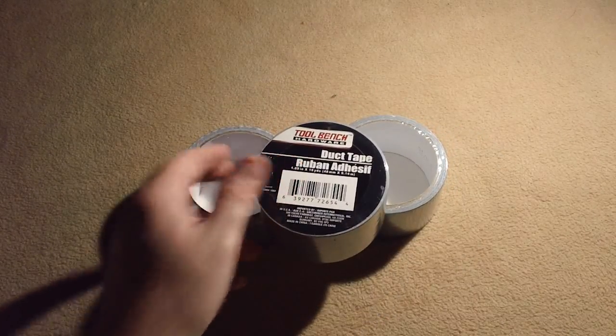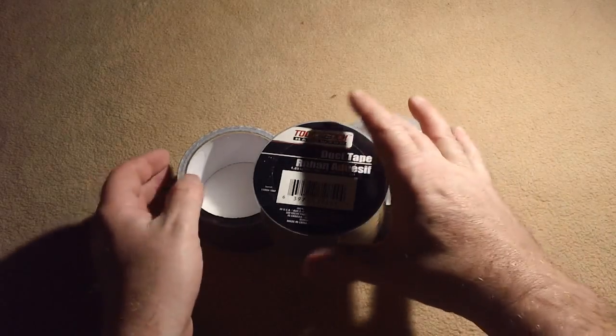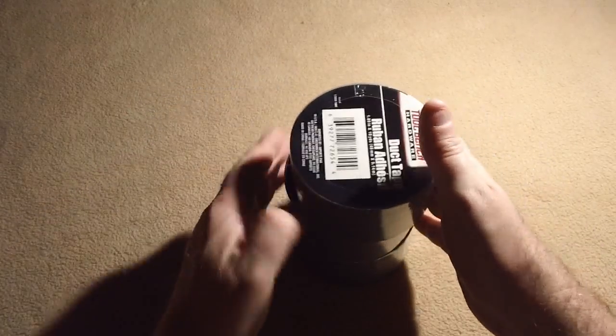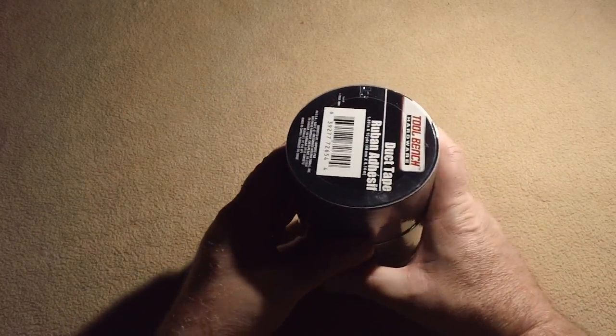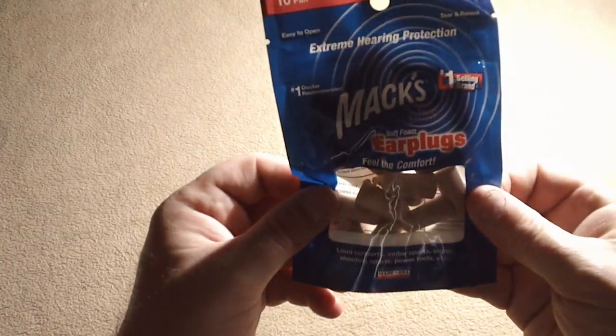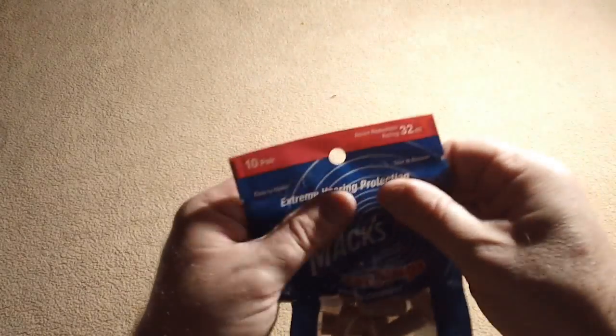Three rolls of duct tape, because who doesn't need duct tape? The tool bench, 10 yards with each one of them. And I know I had a purpose in mind for these when I purchased them, but for the life of me right now I can't remember exactly why I wanted them, but I'm sure I had a good reason. Earplugs. These are kind of a brownish skin tone color. So, I love earplugs. So, need me a pack of those.